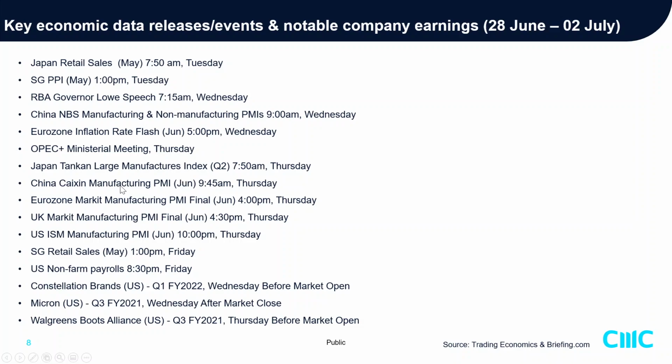This one is slightly different from the NBS manufacturing PMI because it is compiled by a private company that is tasked to compile the PMI survey, and it also consists of more SMEs, small and medium enterprises in China, rather than the state-owned ones in the NBS compound. So the China Caixin manufacturing PMI for June is out, pardon me, on this Thursday at 9:45 a.m.